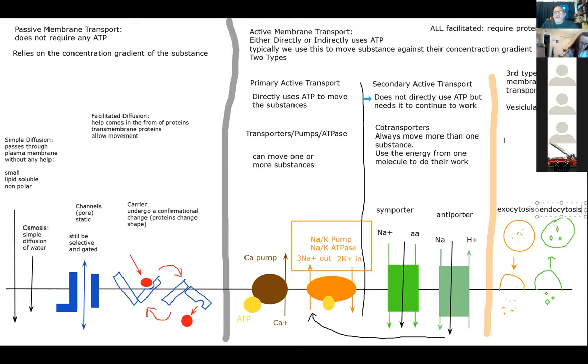Now, are these ways that we typically get things like sodium or potassium or glucose into or out of the cell? No, these are typically for very large molecules. But it is a way that we get substances into and out of the cell. So this is still considered a type of membrane transport. So we have passive membrane transport, active membrane transport, and vesicular transport. These are the three ways we get things into and out of the cell.